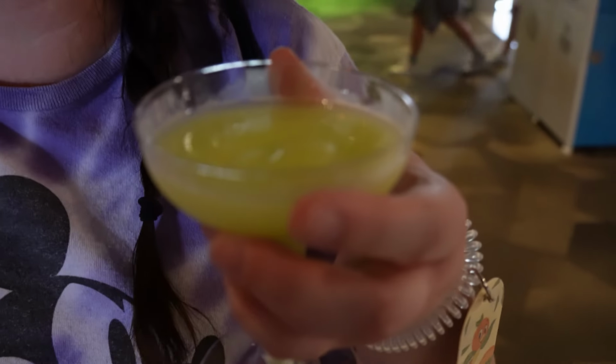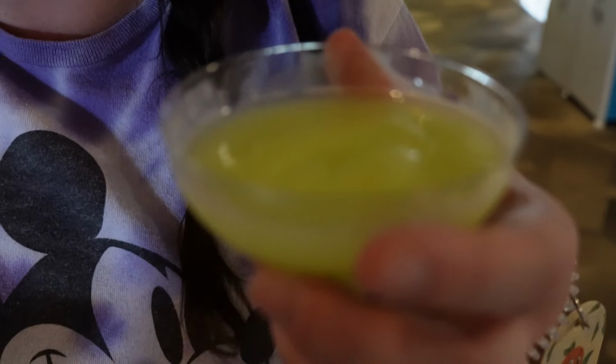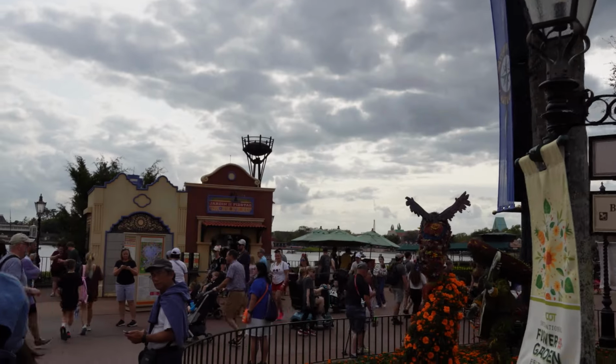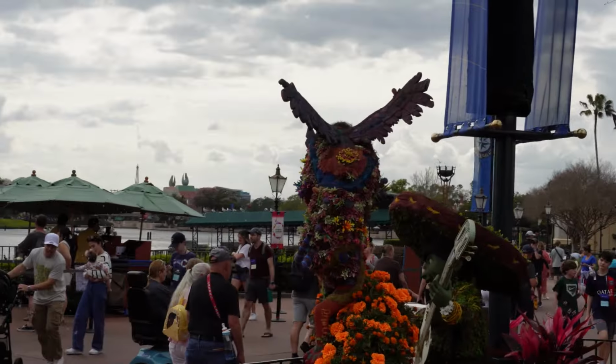Did you enjoy this, Brennan? This was really good. It was exactly like key lime, very tart, very tangy, but with, like what you said, just a very small hint of wine. It was very palatable. So we are now in the World Showcase, and here's another topiary, a new one.